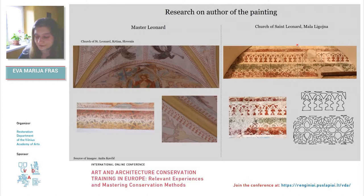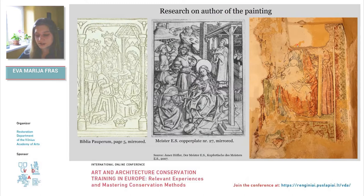As we know from the literature, artists often used copper plates as a template for the scene. In Gothic wall paintings in this region, they used mostly copper plates from Meister E.S. and in earlier Gothic period, the graphic templates from Biblia Pauperum. Here is an example of the Adoration of the Magi scene from Biblia Pauperum on the left image, and a copper plate number 27 from Meister E.S. And we can see many similarities which could reveal this historic phase of making of the painting.